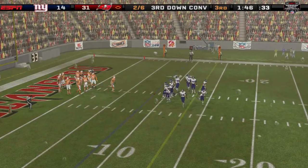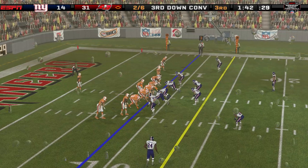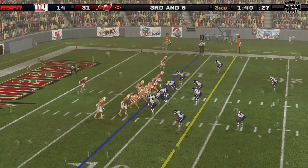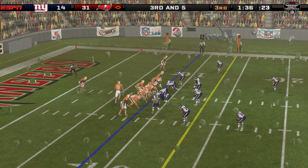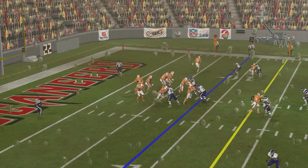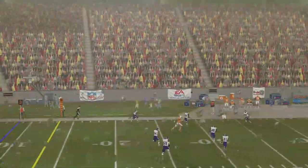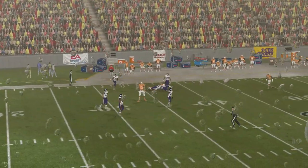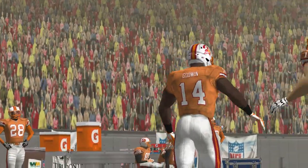Third and 5 coming up. Ball on the 8-yard line. Number 7, the lone setback. Go back. With the pass. And this pass is complete. Let me tell you, there's no one calmer in the pocket than Tom Brady.